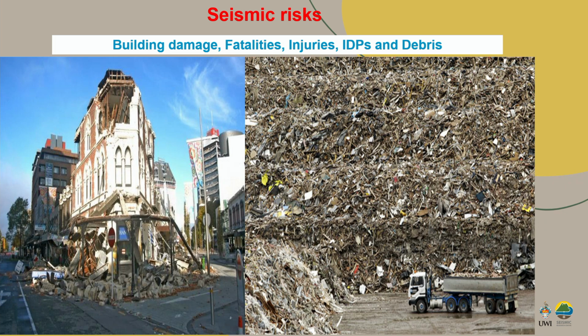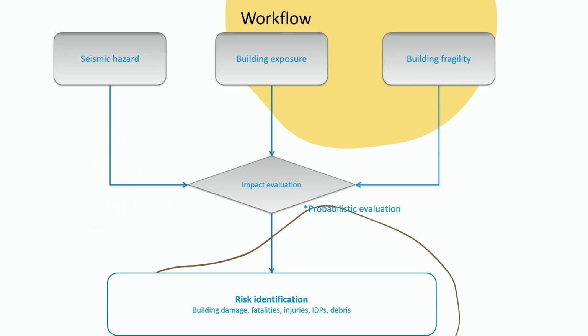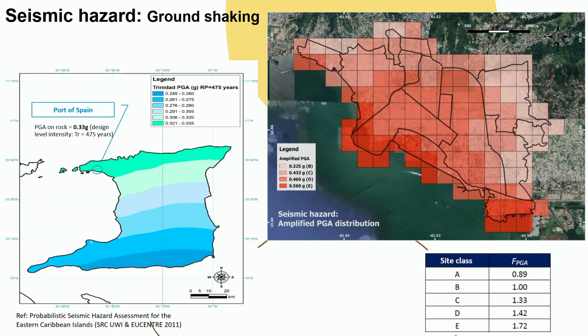So how it is done, the workflow is that we have the hazard, which is what I showed you yesterday, and then we have the exposure, which is the buildings that we have on top of the ground, and then we have the building fragility, all of them coming together, and we end up creating the map with the probability risk. The hazard, we already discussed that yesterday. This is the latest PSHA map that we have.